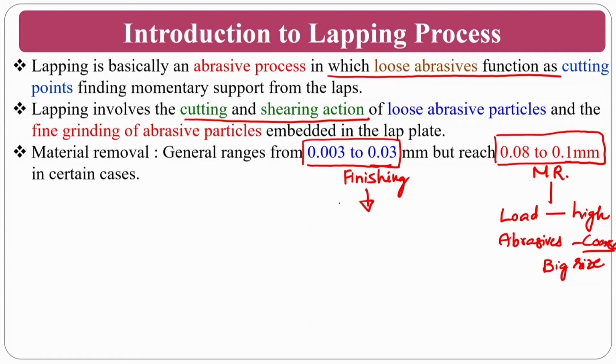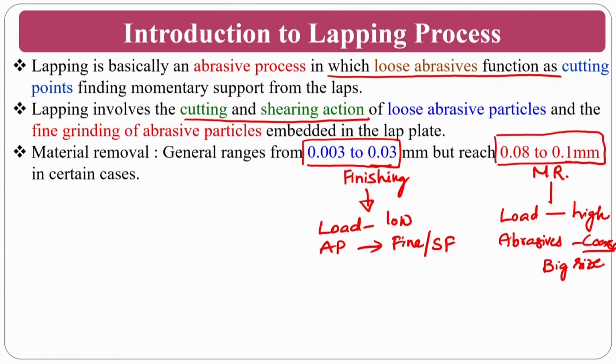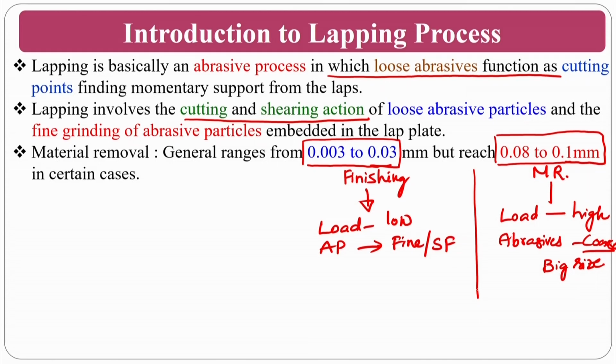Here in this condition, load should be low and abrasive particles should be fine or super fine. These are the two variants. If you are going for fine and super fine abrasive particles, finishing is the achieved goal, and if you are going for coarse abrasives and high loads, you get material removal. If your condition is material removal, you need not go only for the lapping process, you can go for a grinding process. Normally people prefer lapping for finishing applications.